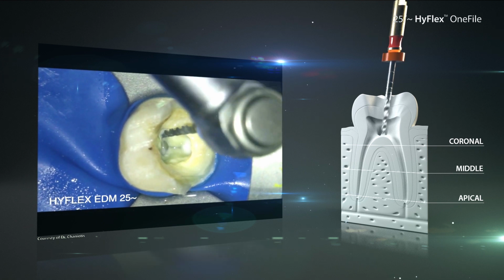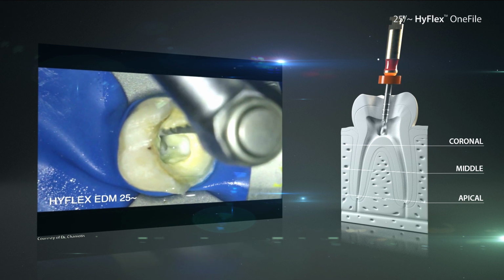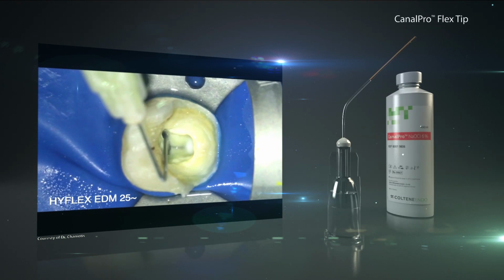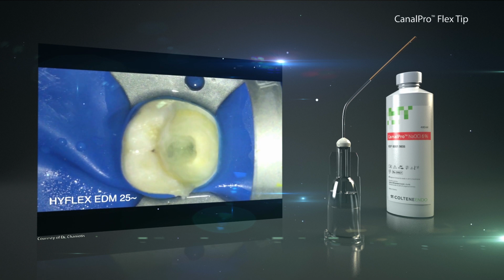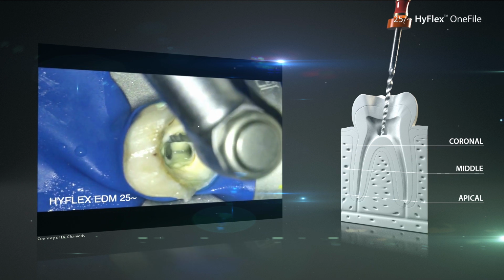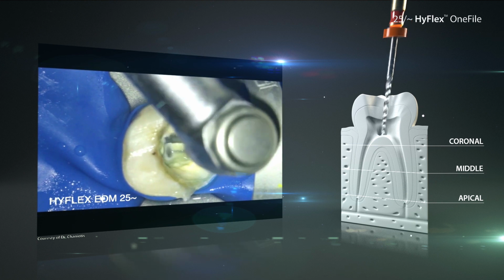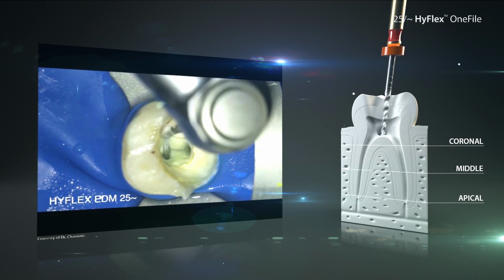After 3 or 4 uses with the HyFlex 1 file in the root canal, the working length is usually achieved. After a total of latest 3 uses of the HyFlex 1 file in the root canal, working length should be achieved.